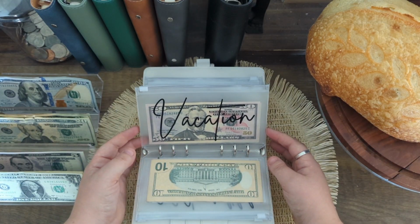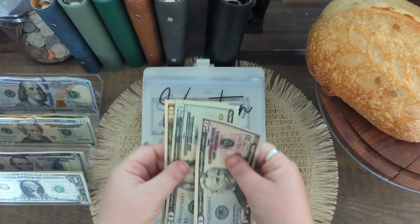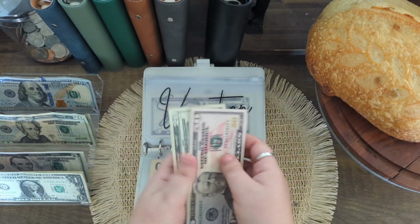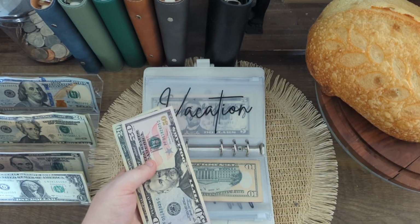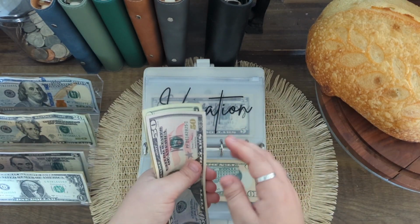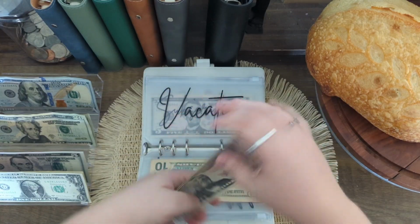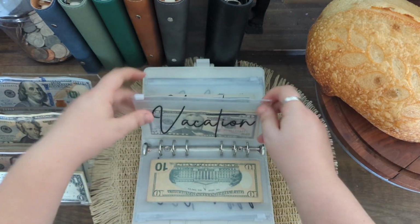But anywho, vacay is going to get $20, and sorry, I kind of said that weird. In my binder where I have all this written down, I have it written down as vacay, but in here it is vacation. So I caught myself halfway through saying that. So it has 50, 70, 90, 100. So that was kind of strange, to say the least.